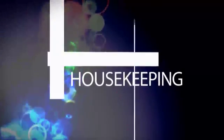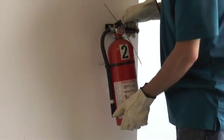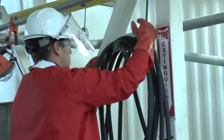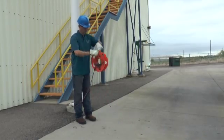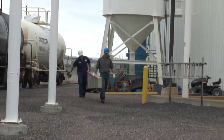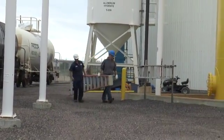You should practice good housekeeping at all times. You are responsible for your work area. The job is not complete until it is returned to the condition in which you initially found it. Failing to follow good housekeeping practices may disqualify your company from future work.